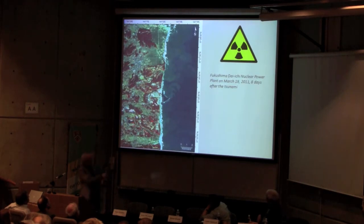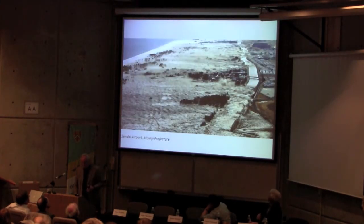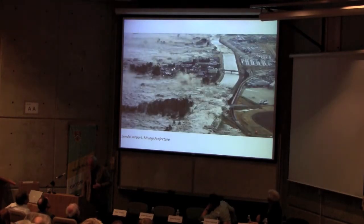And we can actually see the plume going out. This is actually a satellite image taken on March the 19th. We can see the plume of radioactive water actually going out into the Pacific from the stricken power station right there. And some of the photographs, which I'll show you now, are, as I mentioned, some of the most spectacular I've ever seen of a natural event, or a natural disaster event. And this is the tidal wave, or the tsunami, coming in at Sendai Airport, which is in the central part of the damaged area. This is the enlargement of that, showing the turbulent water moving in at about 15 meters per second, which is faster than Usain Bolt can run. So you can just imagine the overwhelming force of this.